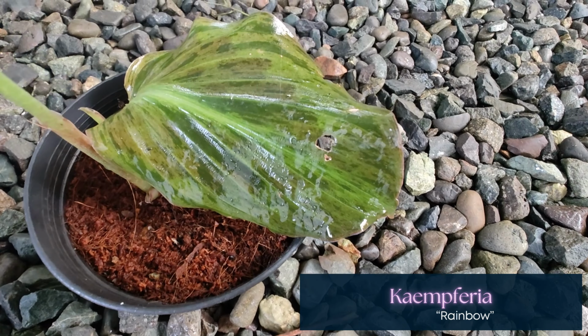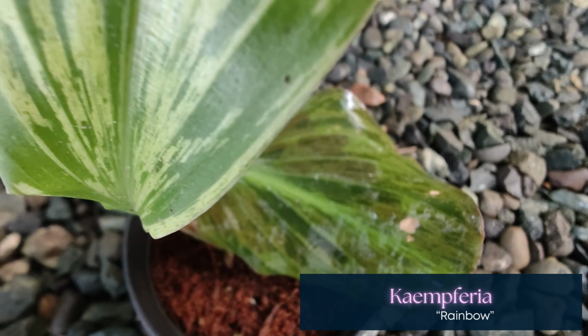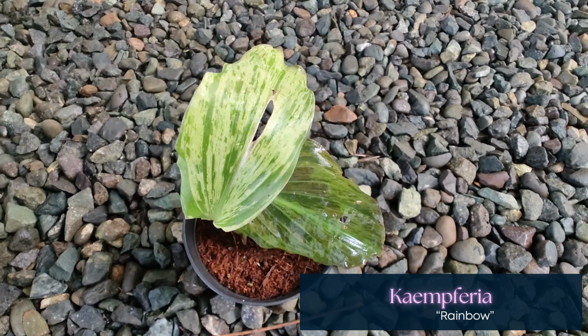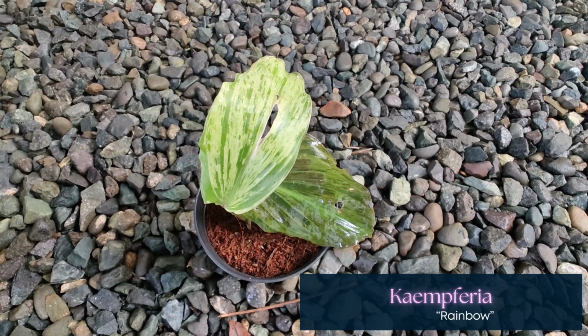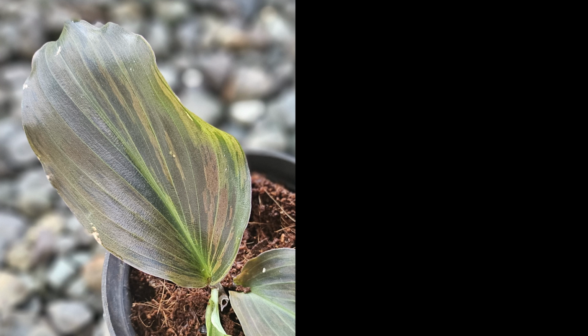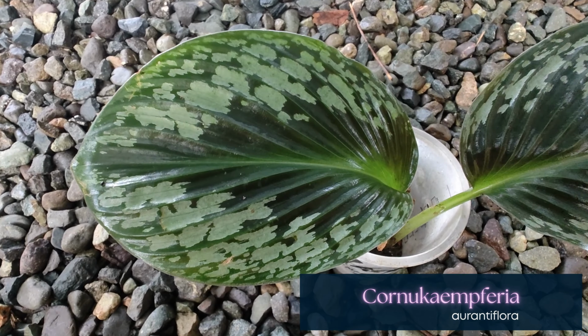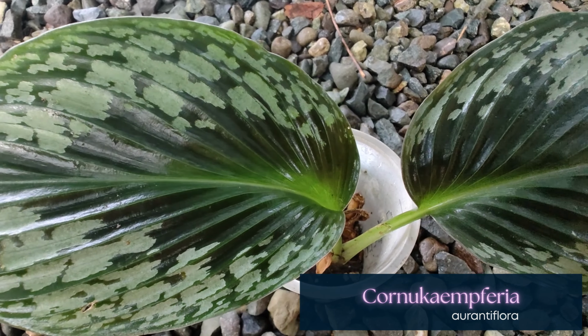In comparison to the Kaempferia red, Kaempferia rainbow is also a red-leafed Kaempferia. There are many different colors on its leaves as well. However, unlike Kaempferia red's striated leaves, Kaempferia rainbow appears to have speckled leaves. I can't comment on the flowers of either Kaempferia, but we'll share those updates on Instagram as soon as those flowers become available. Finally, I have Cornucaempferia aurantiflora.